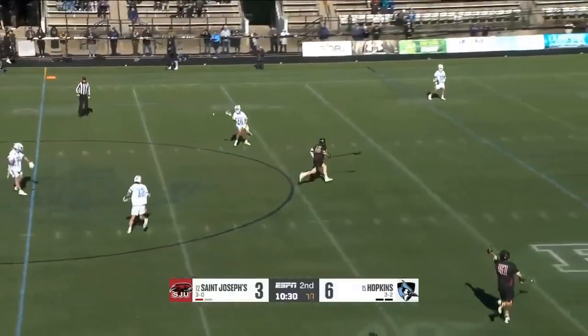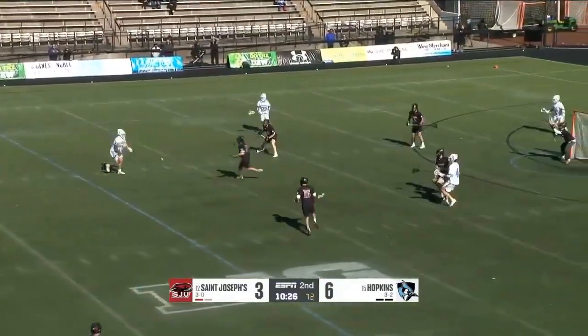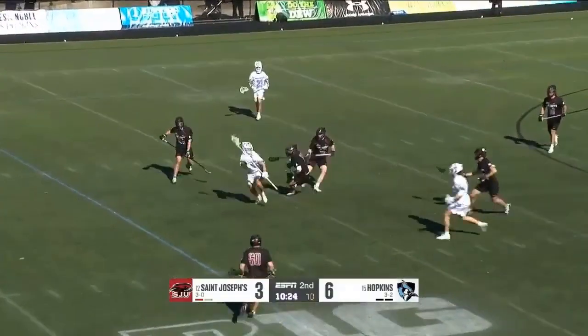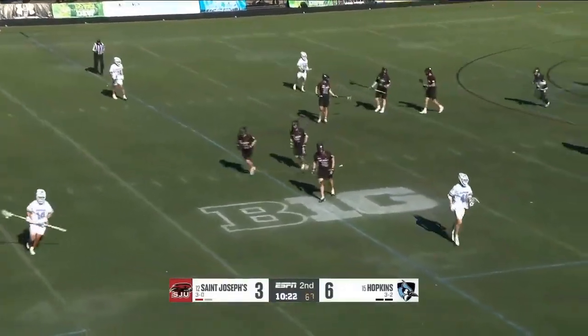6th turnover for the Hawks. Hopkins pushing the issue. Ball loose. Look at Scott Smith pick it up. And a timeout called by Peter Milliman of Johns Hopkins.